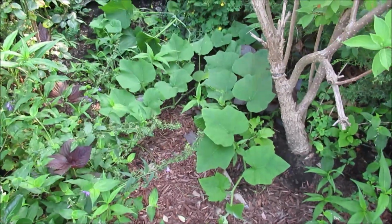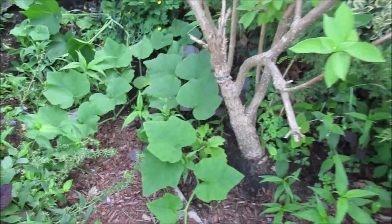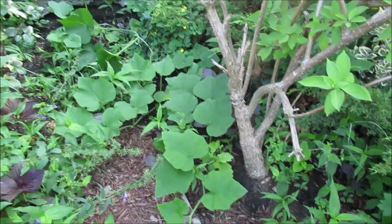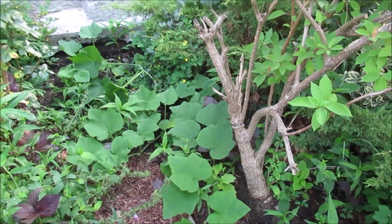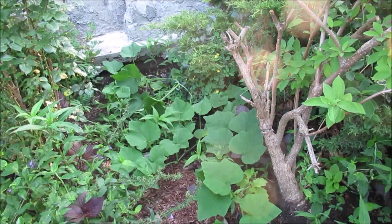And then back in here, I have squash and pumpkins just trailing. I know that this is the butternut squash plant here. And I think that's one back there as well. But they have plenty of room to travel, and they can travel up amongst the shrubs. It's fine with me.